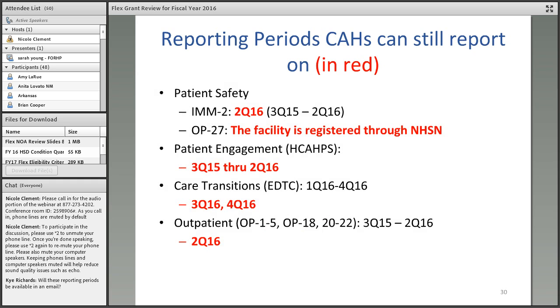Patient engagement will only be for 3rd quarter 15 through 2nd quarter 16. And for care transitions, you will only have 3rd quarter 16 and 4th quarter 16 to report and count. So that's October 31st and January 31st, 2017. Outpatient, again, it's only 1 remaining quarter, 2nd quarter 16.